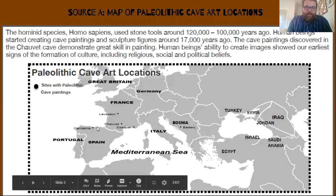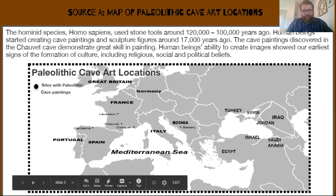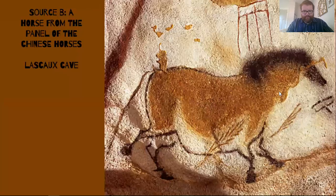So where we're going to be looking here today is northern Spain. On this map, it shows about five caves with cave art, 1, 2, 3, 4, 5. Really, there's a lot more, but the other ones are kind of minor cave art, and there's not a ton of stuff to see there. So they aren't these major cave art areas.